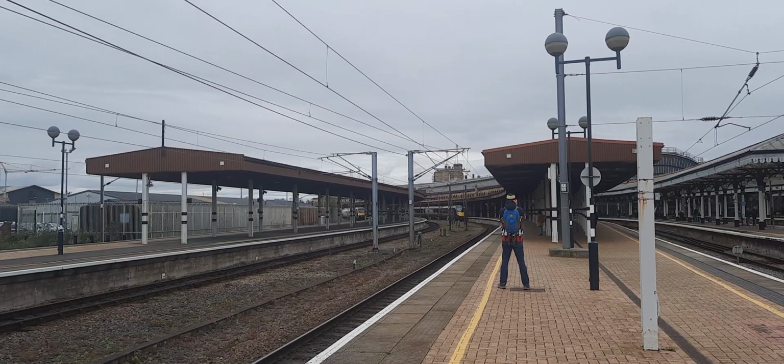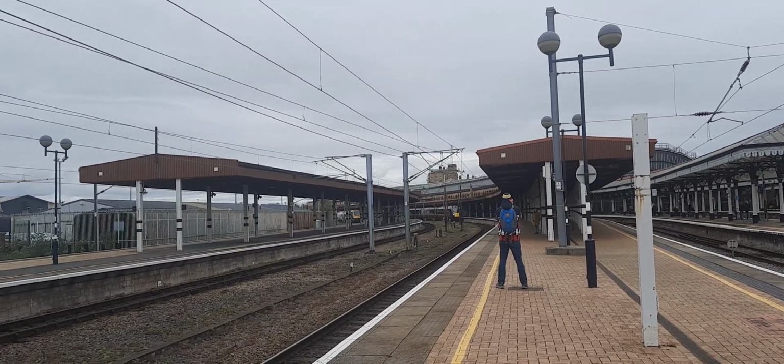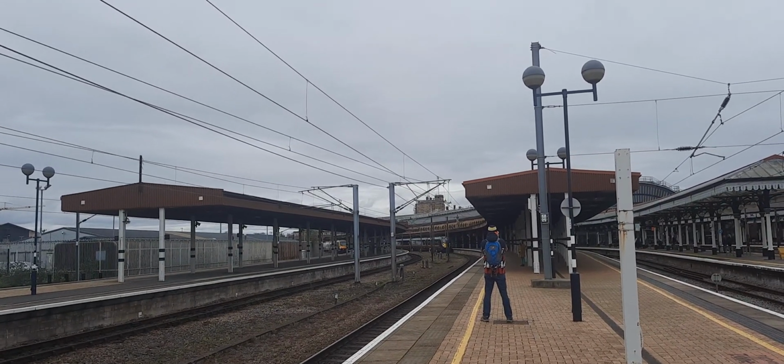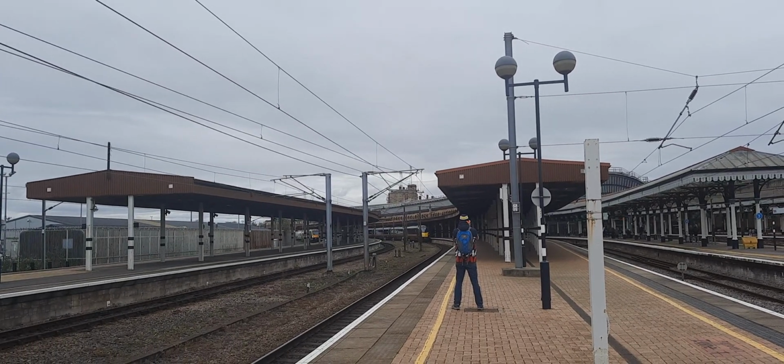And getting ready to depart is the delayed 11:54 Grand Central service from Sunderland to London King's Cross.